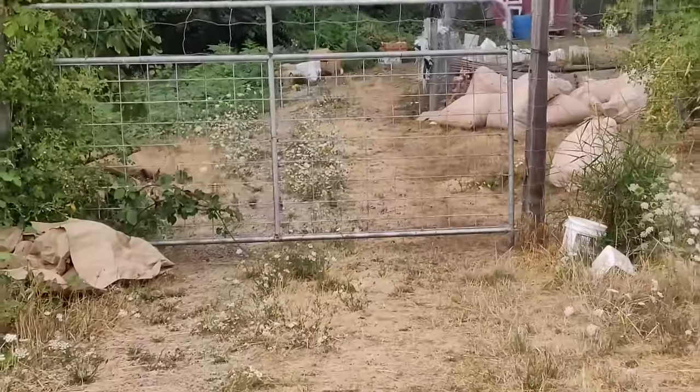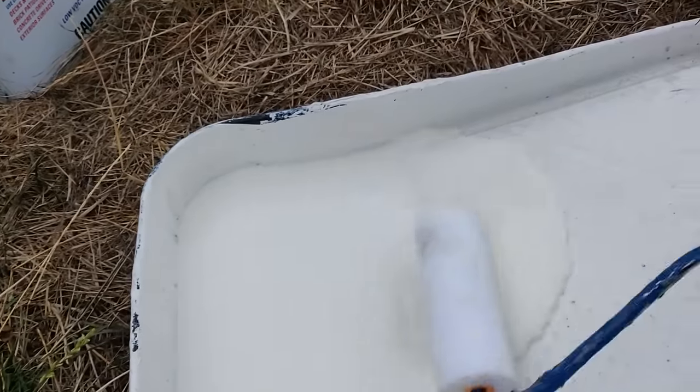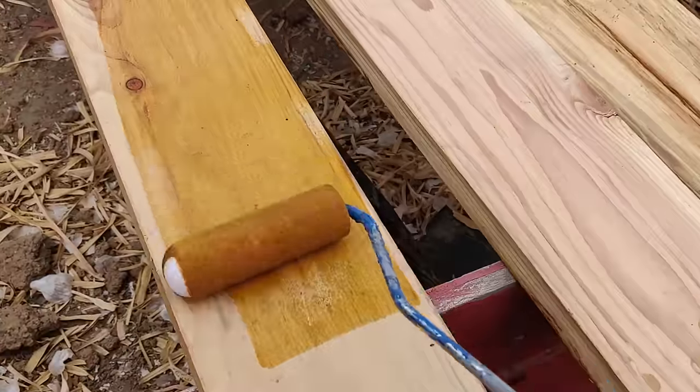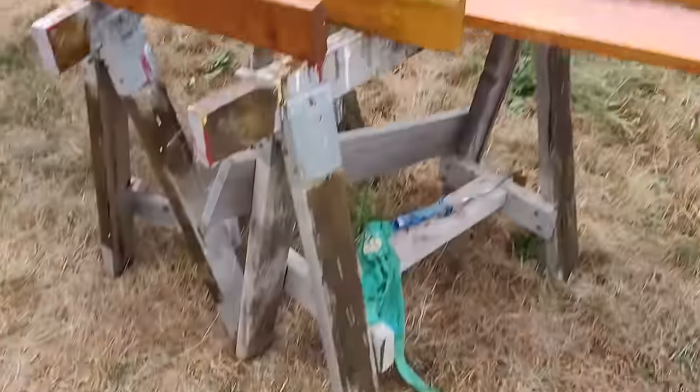There's a whole little family of quail. They say it's clear, but it looks pretty white to me. Oh, wow. Oh, yeah, that is clear. I'm also gonna do the floor, the plywood floor. Look at that. All right, use the whole can.